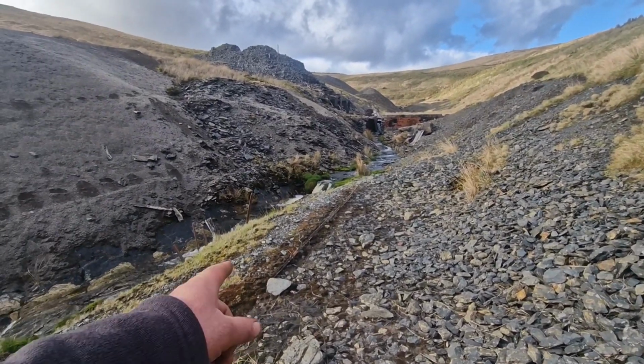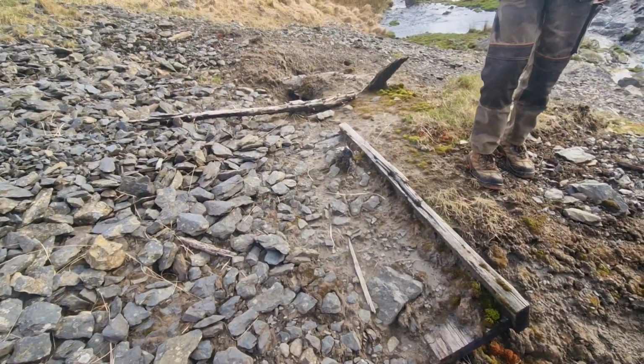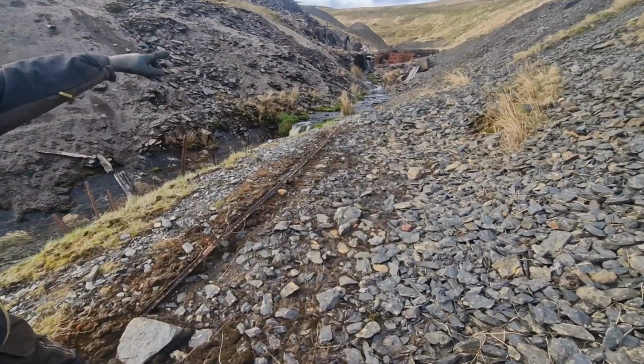Yeah, this wood is all... Is that a rail there? Yeah. This is all part of the old sluice box. Looks like there might be like a sluice. Yeah. See the other one there.